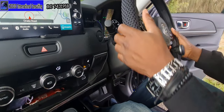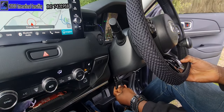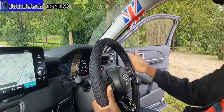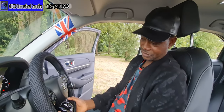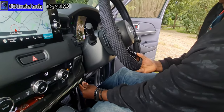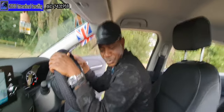Yep, put down. Yeah, so you lock it. Someone like me who wants to have it closer, sometimes when I drive, I want to put my hand like this, which I believe is more comfortable. It all depends on the way you think is comfortable to you, your preference as well. If I want to raise it like this, that's it, and you lock it there. And then you continue to drive.